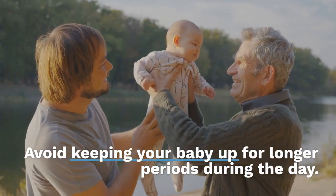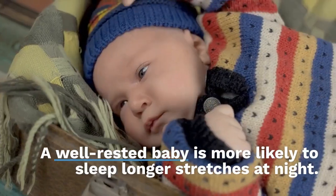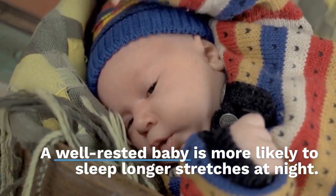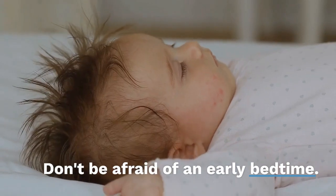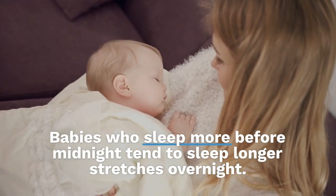Avoid keeping your baby up for longer periods during the day. A well-rested baby is more likely to sleep longer stretches at night. Don't be afraid of an early bedtime. Babies who sleep more before midnight tend to sleep longer stretches overnight.